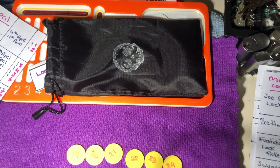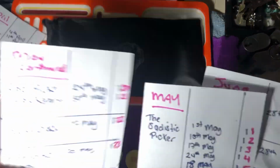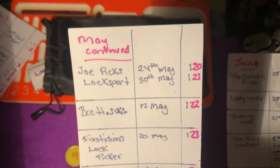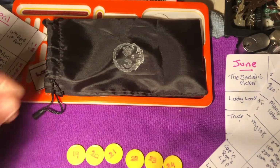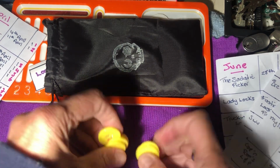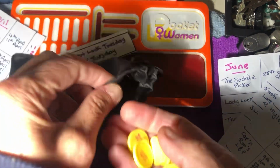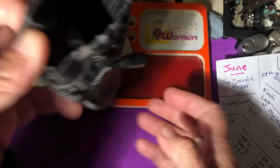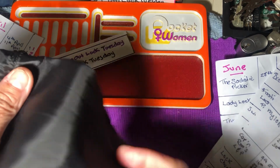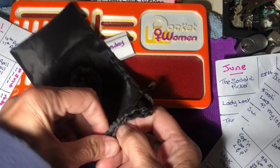Okay, let's get into May, and there are 24, so we'll go up, take 15 back, go up to 24, I'll whack that in, give it a tussle, good luck to everyone.